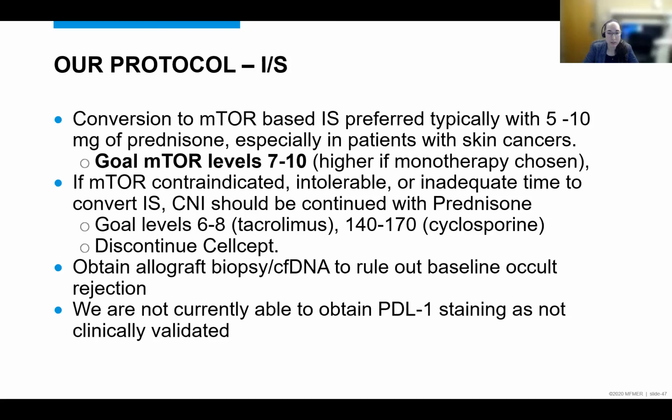We are not currently able to obtain PD-L1 staining, as this has not yet been clinically validated in kidney transplant tissue, but it is theorized that potentially if the kidney transplant has up-titrated PD-L1 expression, that this may be a tolerance mechanism, and this may predispose the patient to higher rejection episodes. And this has been demonstrated in preclinical cardiac transplant models as well as in liver transplants.